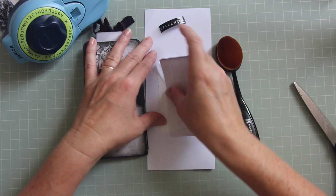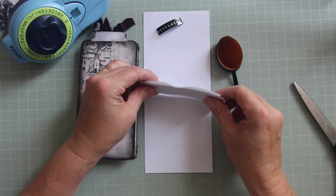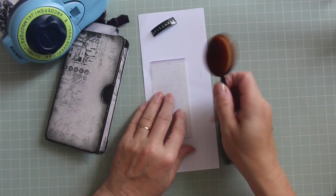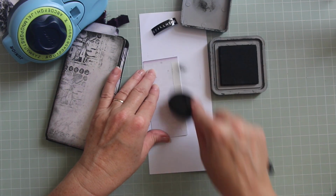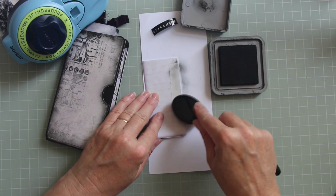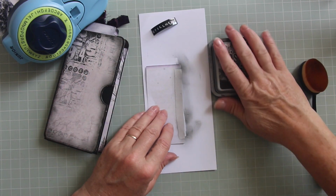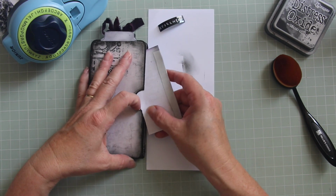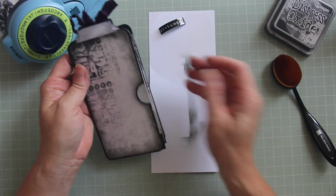And this doesn't have to be terribly neat. I think it would spoil it if it was too neat and too perfect. So that gets me off the hook with that one. And then I've got my brush and I've got some black soot distress oxide, and I'll just give that a little bit of colour to take the whiteness away. So that can now be added into my little booklet here. And that's another place that I can add a little bit of secret journaling.